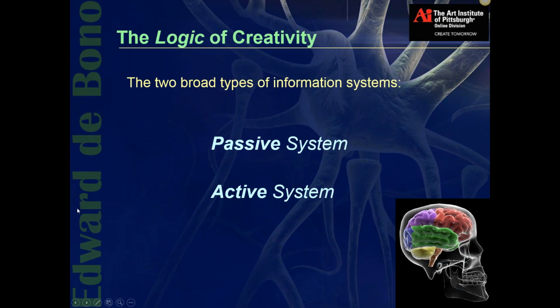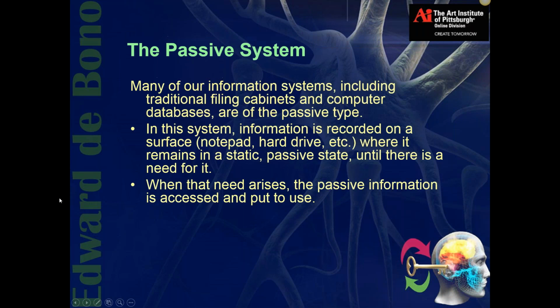And now here's where we get into some of the problems. This is where our brain is actually the problem, believe it or not. The brain is the problem that blocks the creativity and the innocence and the way that we need to look at problems. And if we could master some of de Bono's techniques, I think we'd all be millionaires because we would have developed some form of idea that would have made us a fortune. But you have to be aware of the two broad types of information systems: the passive and the active. Many of our information systems, including traditional filing cabinets and computer databases, are of the passive type. Here's the problem with it. In this system, information is recorded on a surface where it remains in a static passive state until there is a need for it. When that need arises, the passive information is accessed and put to use.